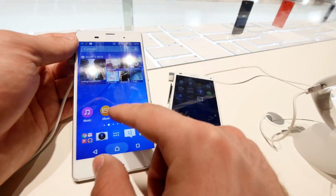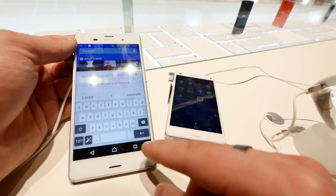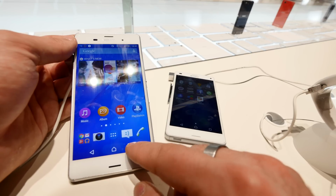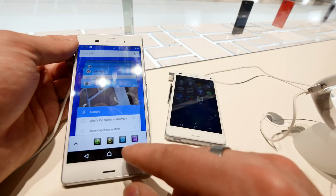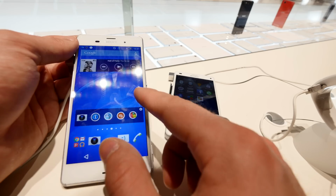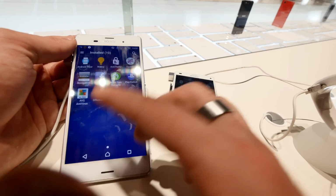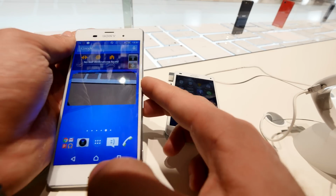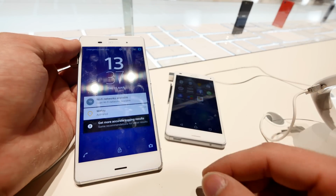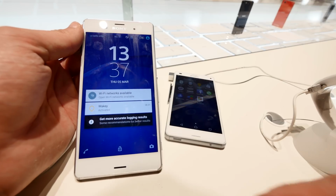If you hit the Google button for a long time, like for example in CyanogenMod, you could switch between the last two apps, but Sony didn't include that. Yeah, and there's actually not much else to show you guys here in Android Lollipop, except for the notifications. And yeah, we are already finished here from the Mobile World Congress 2015.